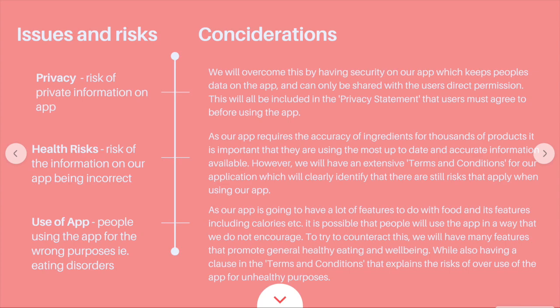Our second issue is health risks of our information being incorrect. As our app requires the accuracy of ingredients for thousands of products, it is important that they are using the most up-to-date and accurate information available. However, we will have an extensive terms and conditions for our application which will clearly identify that there are still risks that apply when using our app.